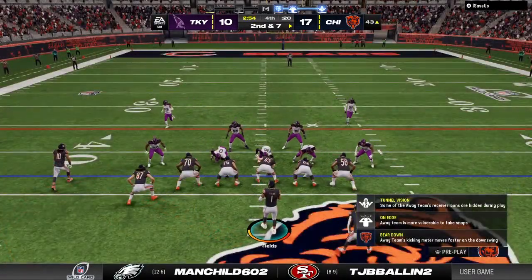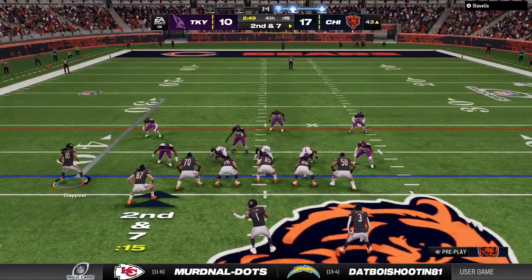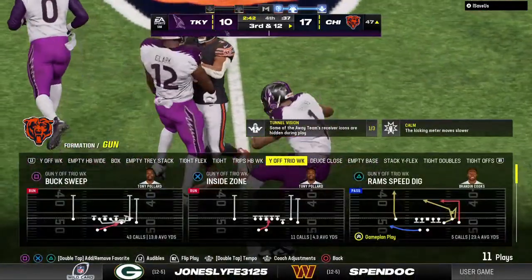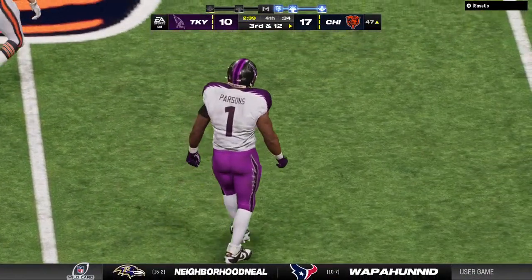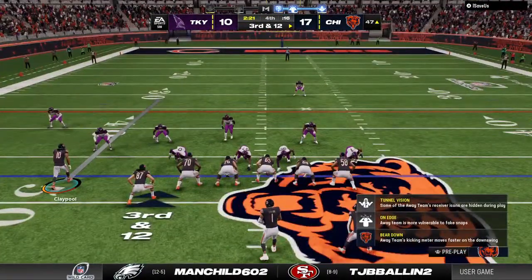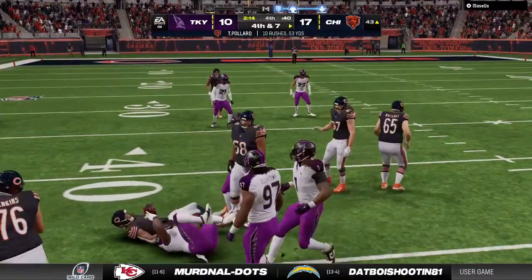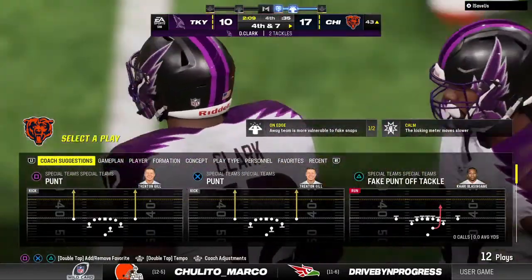Here we go. 2nd and 7. All right. Going to run again here with Pollard. And he's going to have to protect the football and take his lumps here at this stage of the game as they stop him behind the line. It's a loss of 4. Now 3rd down. We'll see what they have drawn up here. A little bit behind the line. 12 yards needed to gain a first down. On 3rd down, it's Pollard. And he's going to be stopped here at the 43, and that is not near enough to pick up the first.